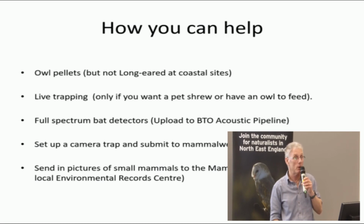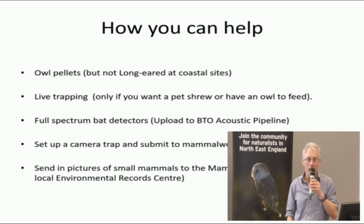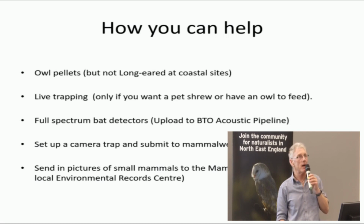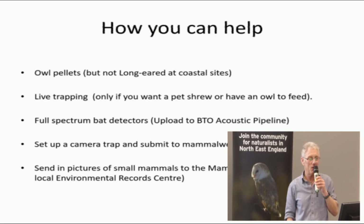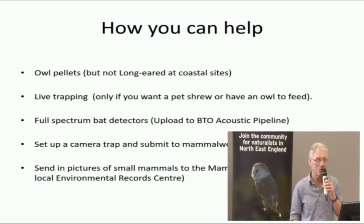Live trapping is quite useful as well. It's good for getting a variety of small mammal records, but the problem with white-toothed shrews is they're non-native. So if you catch one, you've either got to kill it or you've got to keep it. It's fine if you want a pet shrew or you've got an owl to feed. That's not a problem.